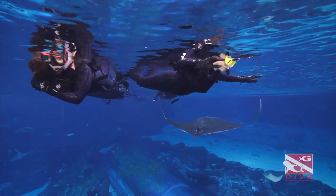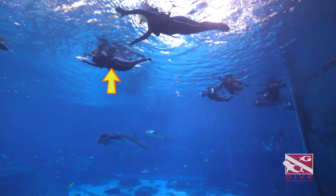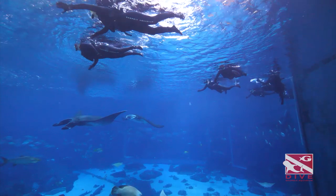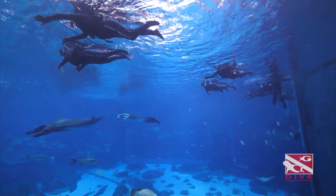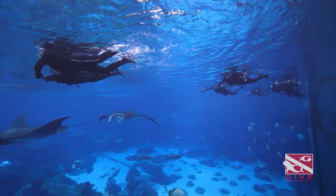Did the water feel cold while you were swimming? Not really. They keep this tank at about 76 degrees Fahrenheit, so the initial jump in was a little chilly, but once you have that wetsuit on, it holds that water against your body and it's pretty warm for the rest of the swim.